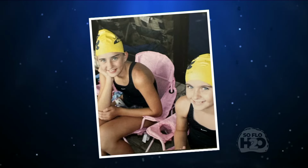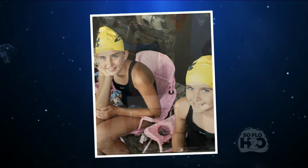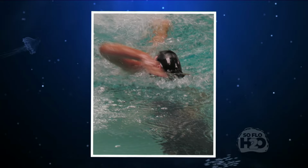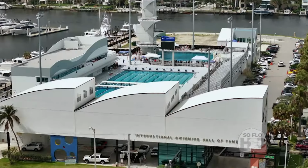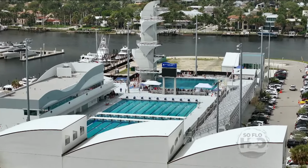I really grew to love swimming, so much in fact, that when I got older, I joined the swim team and quickly learned that it was a lot of work, but the benefits were amazing. So today we came to the Fort Lauderdale Aquatic Center to learn a whole lot more about swimming and diving and its history and future right here in Fort Lauderdale.